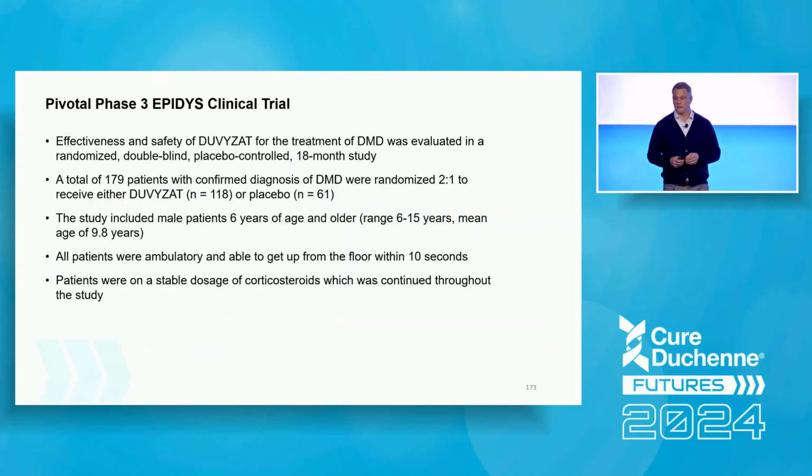That will get us into our second topic, which is to go over the pivotal phase 3 EPIDUS clinical trial. The efficacy and safety of Duvastat for the treatment of Duchenne was evaluated in a randomized, double-blind, placebo-controlled study. It was 18 months in duration. Overall, 179 individuals with a confirmed diagnosis of Duchenne were randomized. So 66% of individuals received Duvastat, whereas the rest received placebo. This was orally administered twice a day.